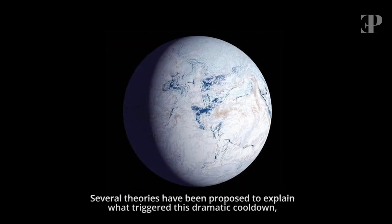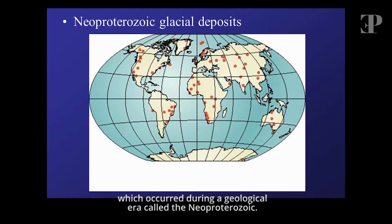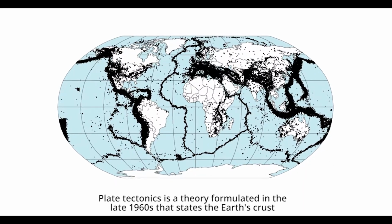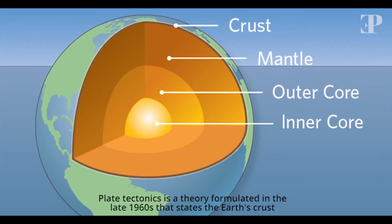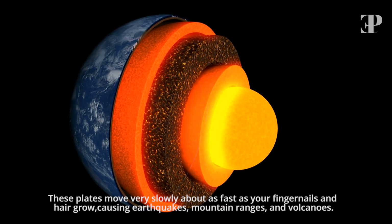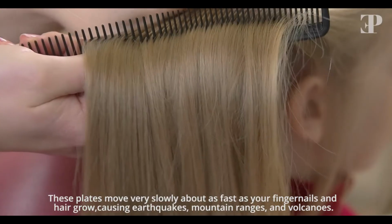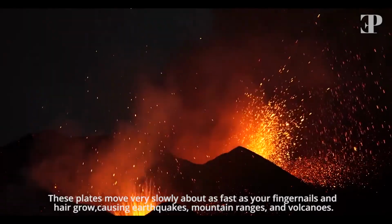Several theories have been proposed to explain what triggered this dramatic cooldown, which occurred during a geological era called the Neoproterozoic. Plate tectonics is a theory formulated in the late 1960s that states the Earth's crust and upper mantle, a layer called the lithosphere, is broken into moving pieces, or plates. These plates move very slowly, about as fast as your fingernails and hair grow, causing earthquakes, mountain ranges, and volcanoes.